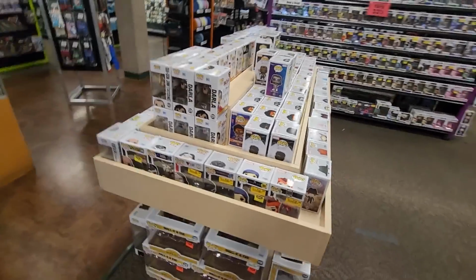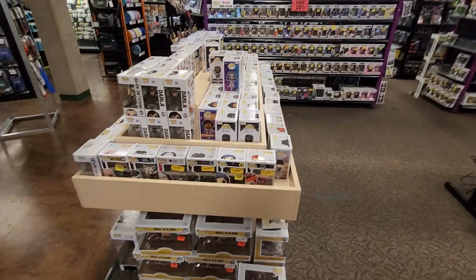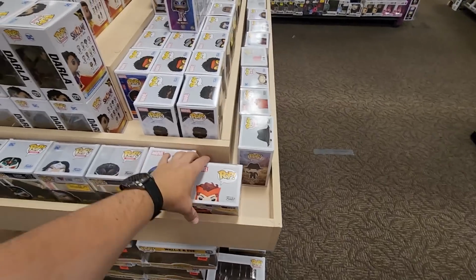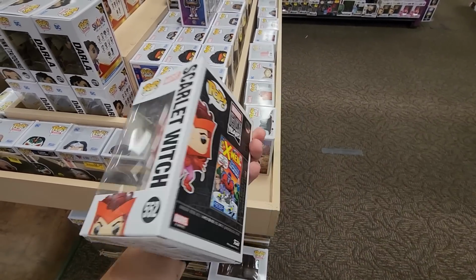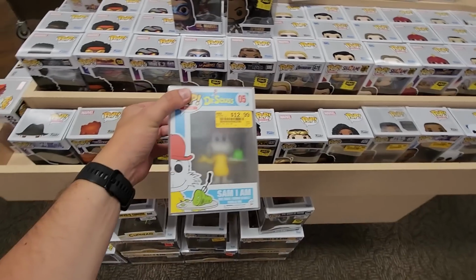Might have been a pretty good pickup, but we're gonna pass on that one today. And guys, they have so many other pops to look at. I was just kind of showing you their whole section. It's pretty massive. We have Scarlet Witch over here, which I know some of the Scarlet Witch pops had some pretty good value at one point. I'm not sure about that one.